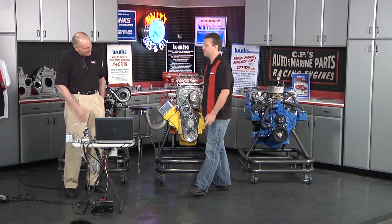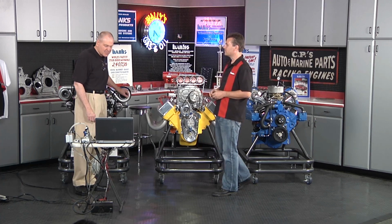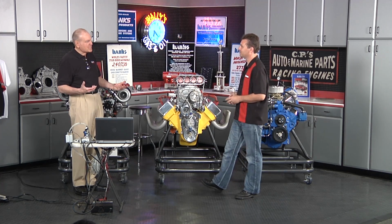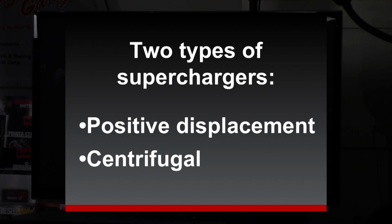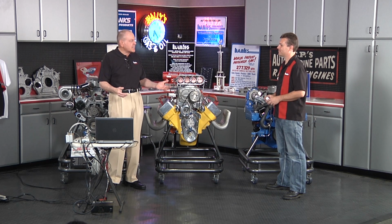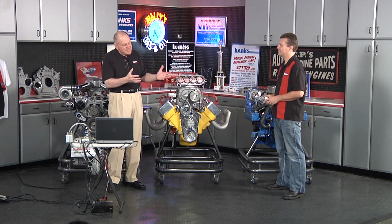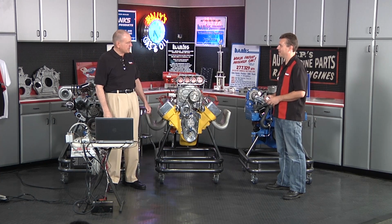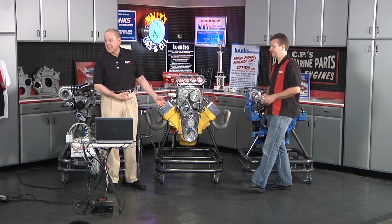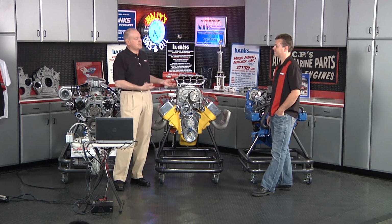So, go ahead. So we get to talk about density machines. That's kind of how we introduce the topic tonight. And we've got some examples of different types of density machines right here. There's two types, positive displacement and centrifugal. Positive displacement superchargers literally beat the air into the engine. They grab it, put it in a cavity, run it around in the housing, and push it into the engine, into the manifold. You know the air's going in there. It has no choice. And the only way you can slow down the pounds of air is with the throttle.